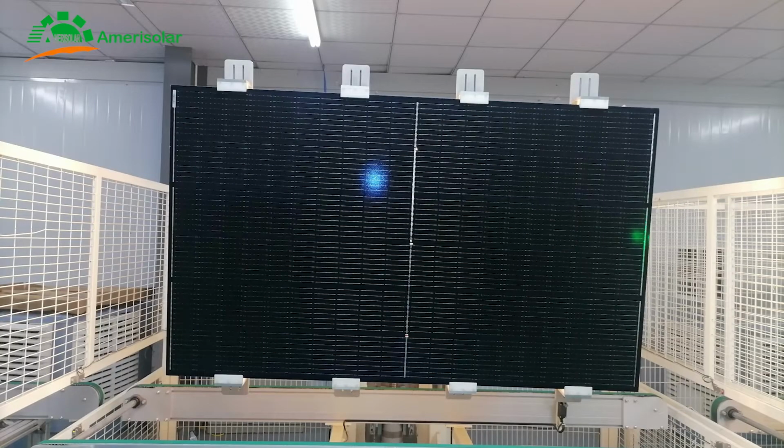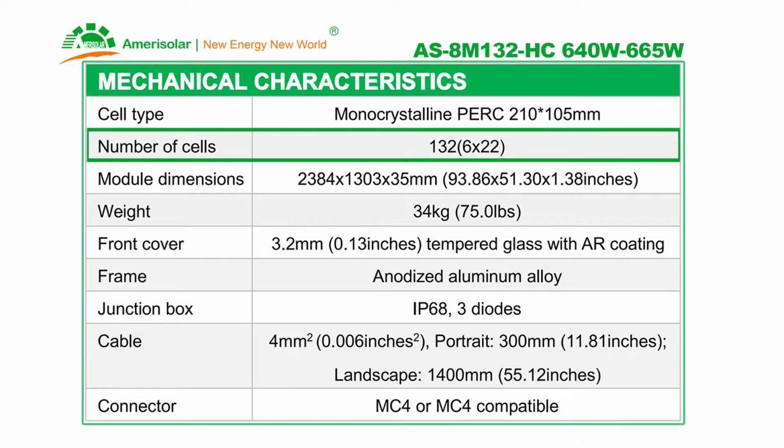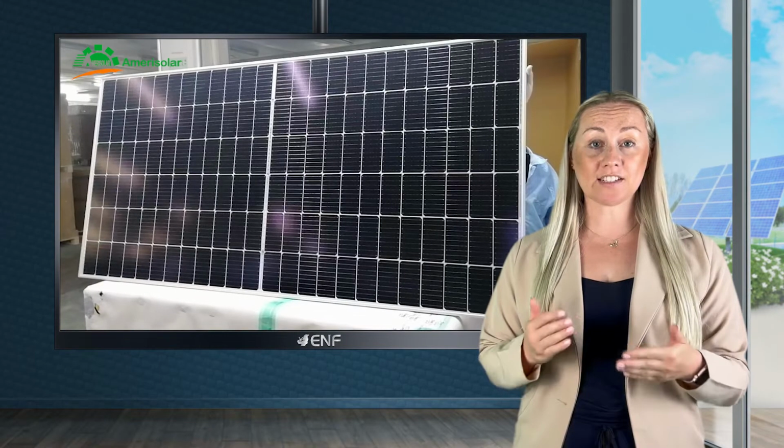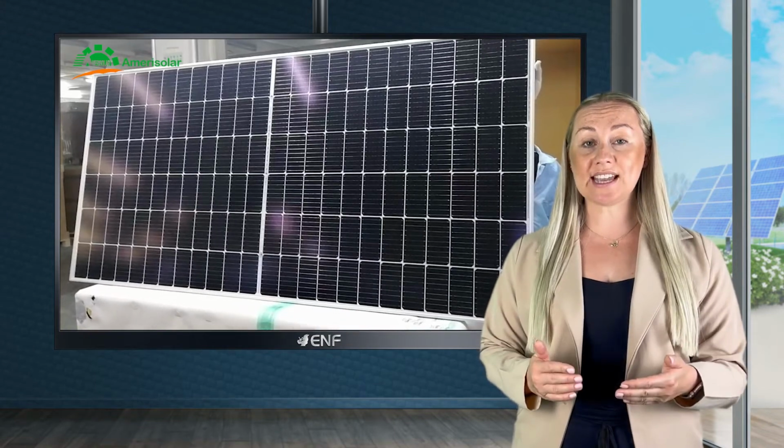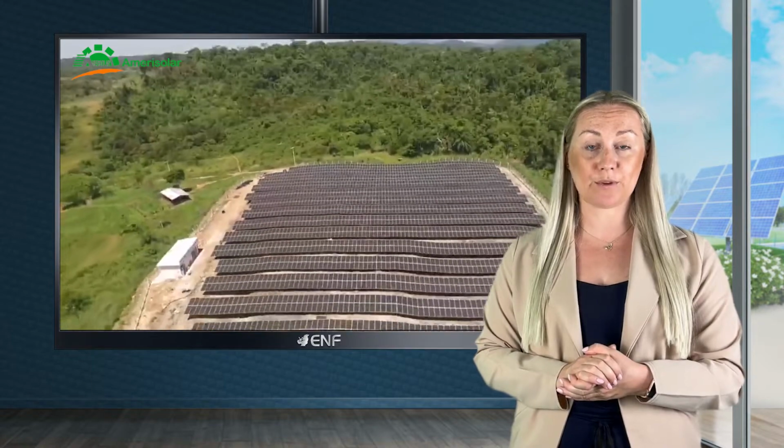First, there is half-cell technology. The panels consist of 132 monocrystalline cells. The cells in the panel have been cut in half, which increases efficiency and decreases the effects of shade and low light conditions on the panel's performance.